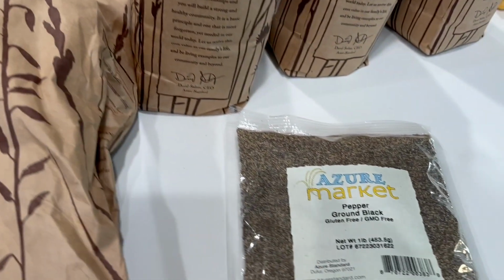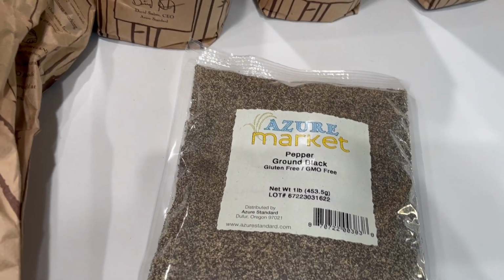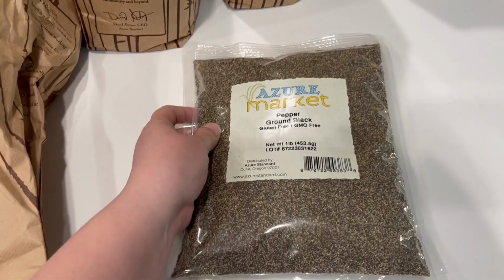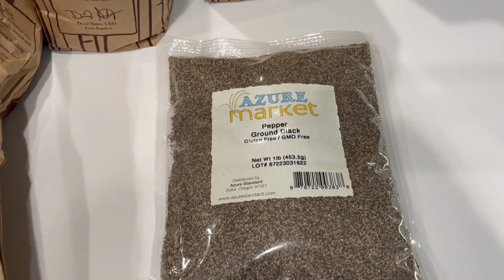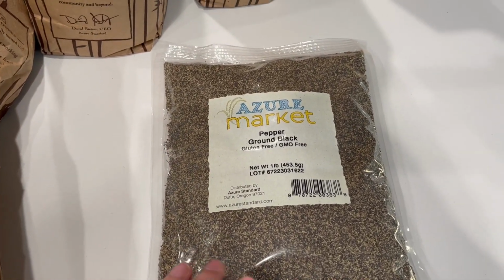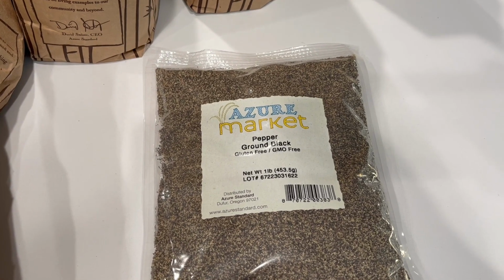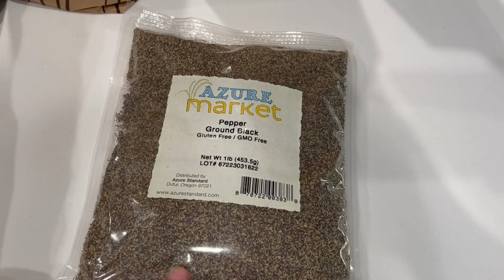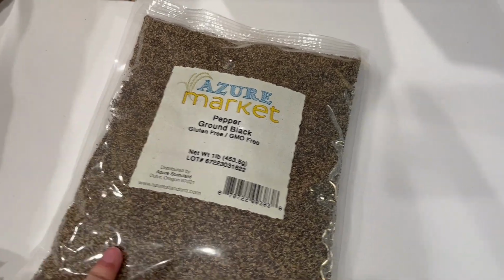I got a 1-pound bag of ground black pepper, with my hand for comparison of how big that package is. I won't use all of this. I actually got this big size to split with my sister, but we are almost out of pepper, and it's a really, really great price, and I like the size of the grind that they do.